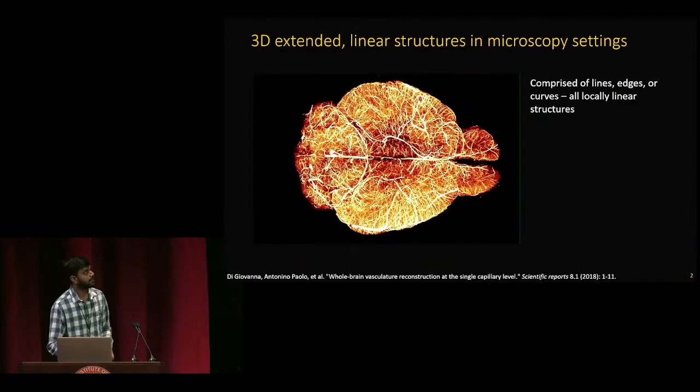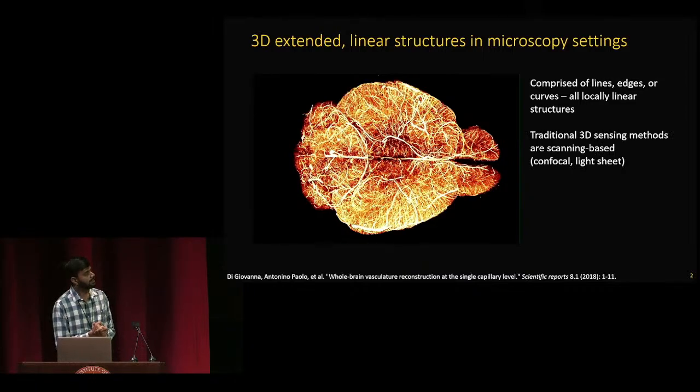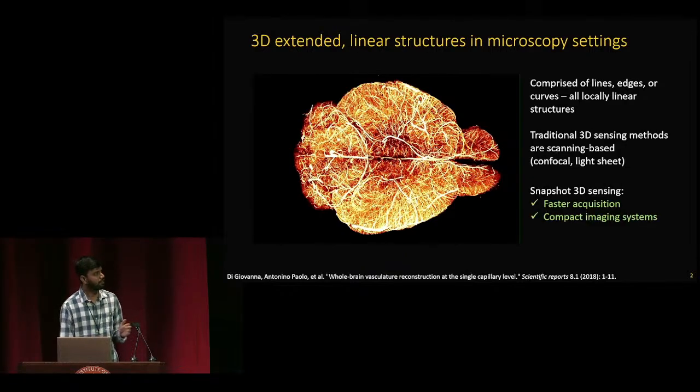In microscopy settings, there are many scenes in which you would have 3D extended linear structures. For example, when you're imaging blood vasculature, neuronal vasculature, and maybe filaments in cells. All of these comprise lines, edges, or curves, which are all locally linear structures, hence the name. Traditionally, these have been imaged using scanning-based methods such as confocal or light sheet microscopy. There's a benefit in doing this in a snapshot 3D sensing fashion, so you can have a faster acquisition and potentially a compact acquisition system as well.